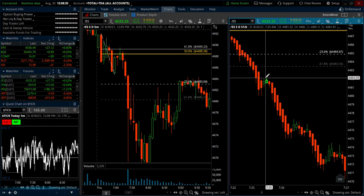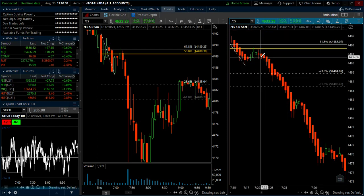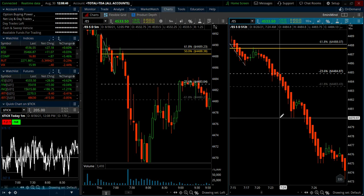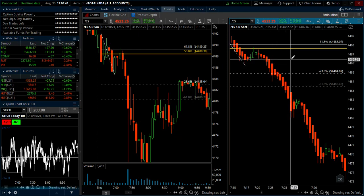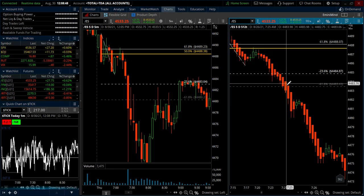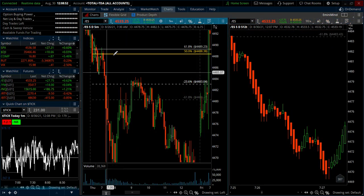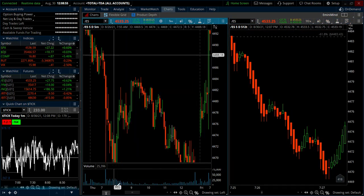You can trail swing highs, and that's typically where I'll begin. But when the market really dives off a cliff, then I don't want my stop to be 8-10 points away from where price is. So that's when you can get more aggressive and trail each candle. So that was the short on Thursday.